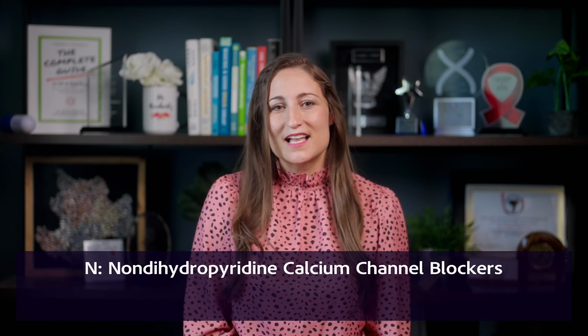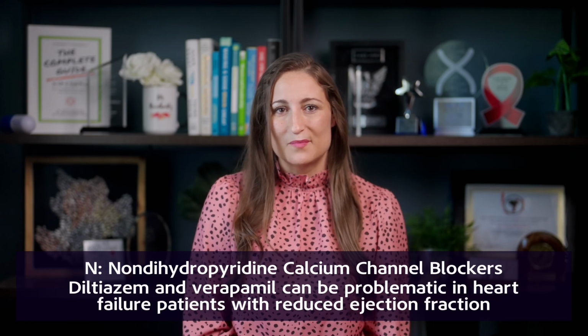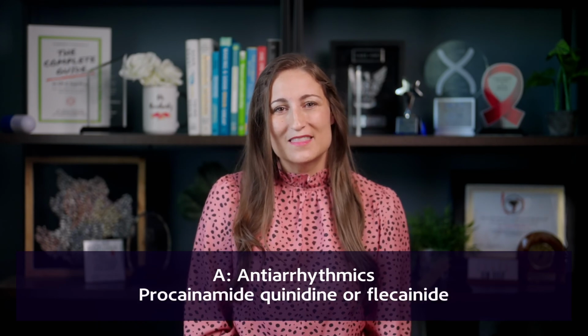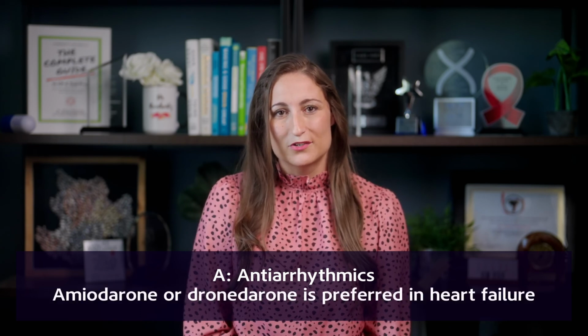N, non-dihydropyridine calcium channel blockers, specifically diltiazem and verapamil, can be problematic in heart failure patients with reduced ejection fraction. And also A, antiarrhythmics, particularly class 1 agents, procainamide, quinidine, flecainide, all those pill in the pockets, really not the best option with heart failure patients, and we prefer something like amiodarone or dronedarone for heart failure.